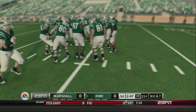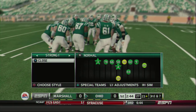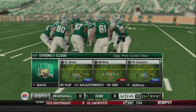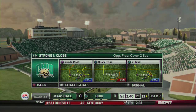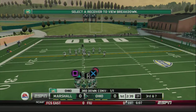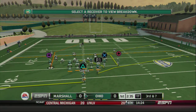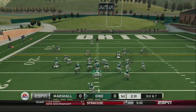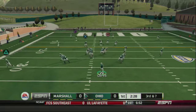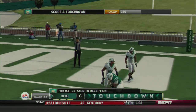Third down. So we're looking at another third down here. Quick throw in the end zone, touchdown.